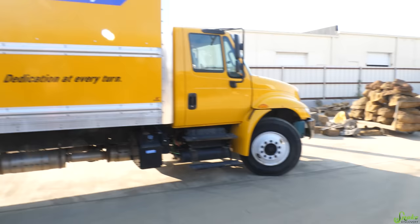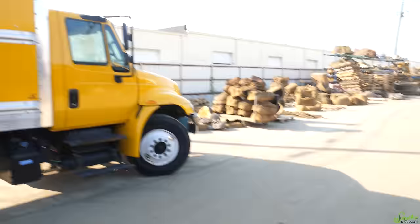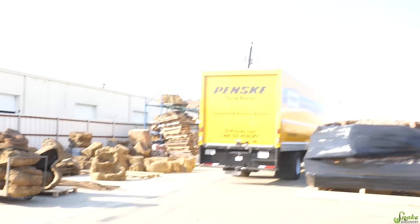Okay, well, Stuart and his team got everything loaded up into the Penske that they could fit. Sounds like we might have to ship a couple things separately because even 26 feet of space wasn't quite enough for everything that we're bringing back, but now we get to drive this all the way back up to Minnesota. And we're off! Oh wait, I'm supposed to be on that truck. We did it!